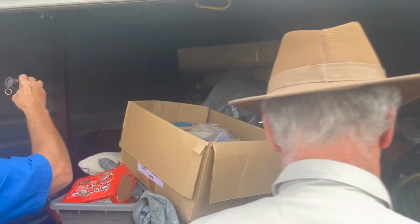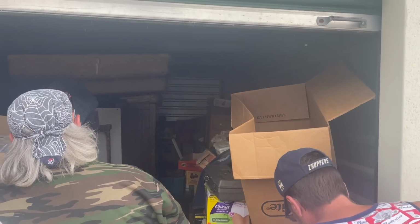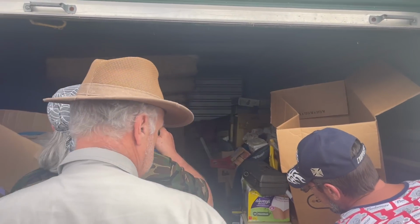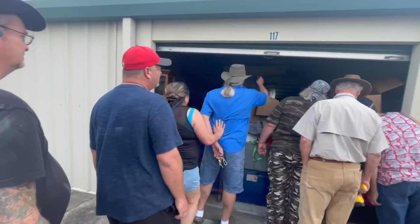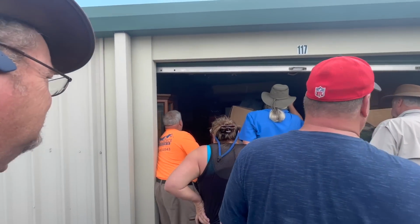There is a 10% buyer's premium on the final sale price. And I do have sales tax if you don't have a 2022 Florida State sales tax certificate with you. We only got two units here, the other one paid.